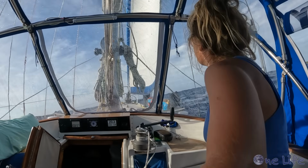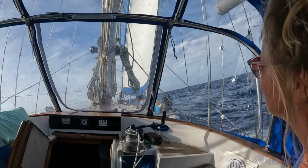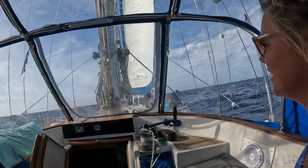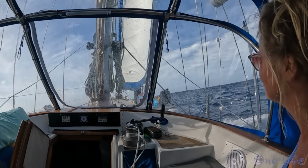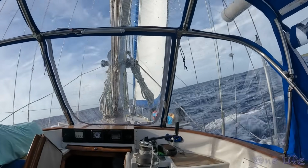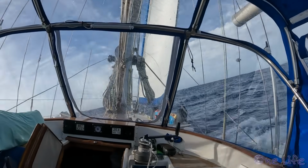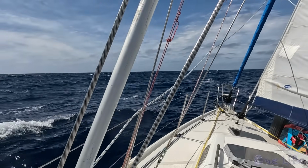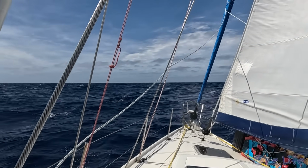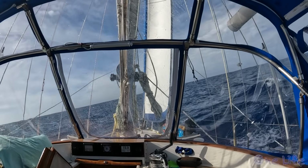The bad news is we're pointing towards where we need to go. Okay. The good news is we're pointing towards where we need to go. We try to avoid upwind sailing, as the beating of waves into the front of the boat makes for unpleasant sailing. But with southeast trade winds the norm here, we took the best window we were going to get.